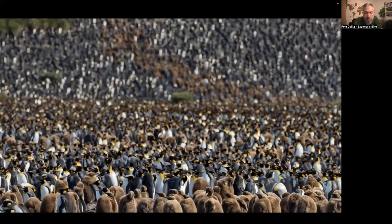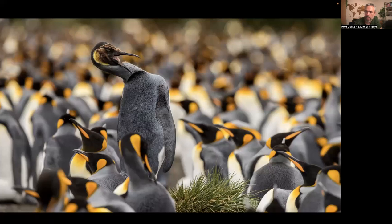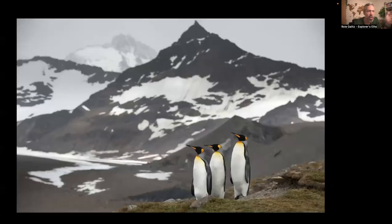So this is how the colonies look. This is a place called Salisbury Plains. This is another colony. You can see this is a teenager losing his or her brown plumage, and only presenting the adult plumage. So you have a lot of penguins around. Every penguin, I think, is beautiful.